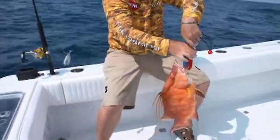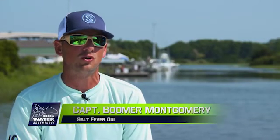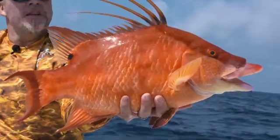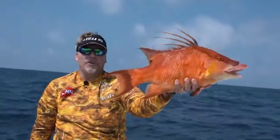Never had a hogfish. They peck, they tap, they really don't commit to a bite, so to hook one and bring it up is pretty cool. And we caught a very, very healthy male. It was a big fish. God was on his A game when he created this joker right here.